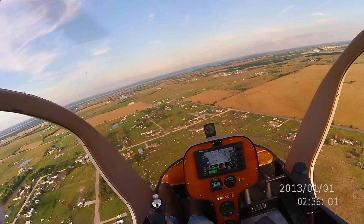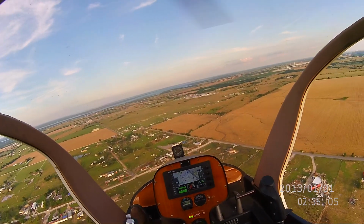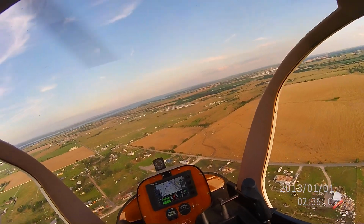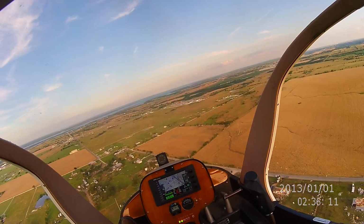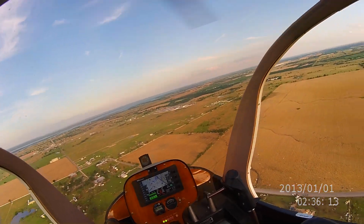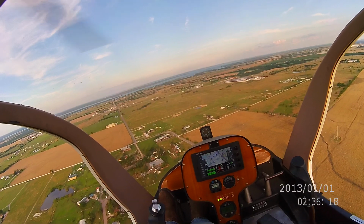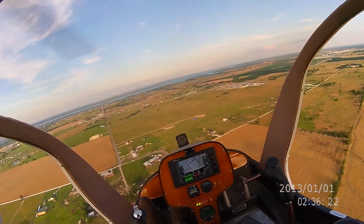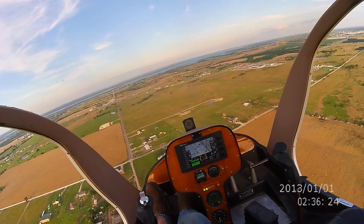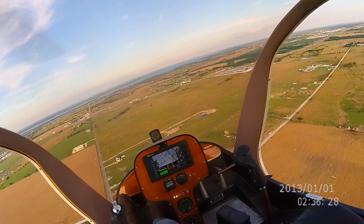Right in front of me in the distance, you see a boat storage, mini storage outfit there, RV storage. It has significant damage to the north and east end of it. Right off the nose here, you can see 2 houses just absolutely missing. I'm going to guess they were still under construction, but that's just a guess.